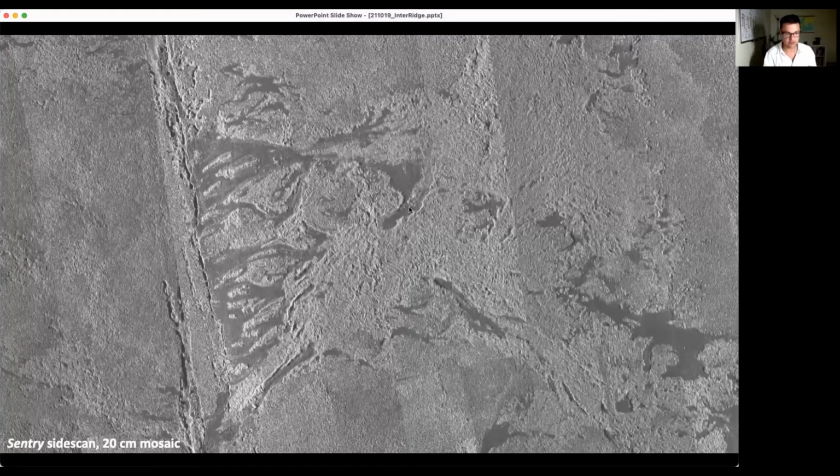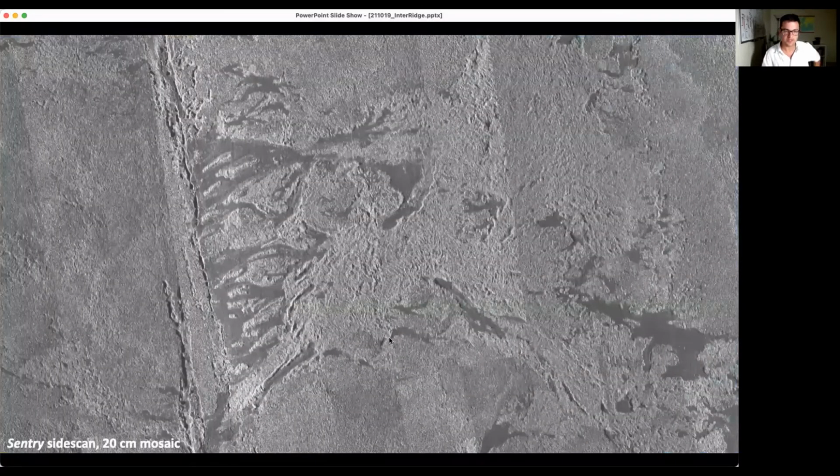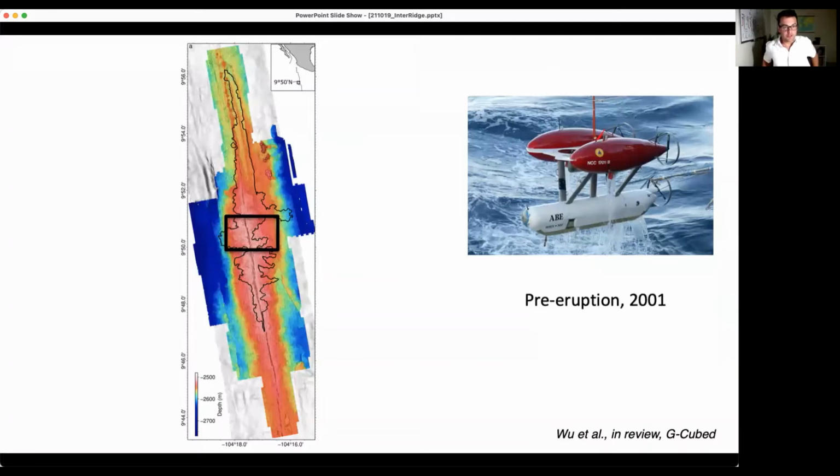And if I flip between these two, because we have this very well navigated solution, you can see that we can get a really nice match between our Sidescan and our multi-beam data. And so it's a combination of these Sidescan and multi-beam data that we've been using to redefine the extent of the 2005-2006 eruption.